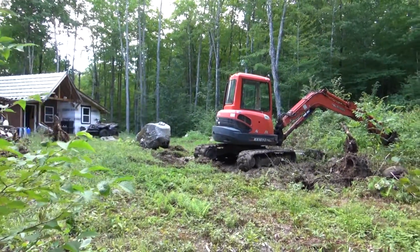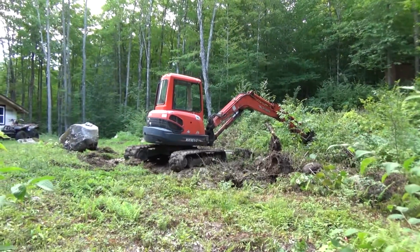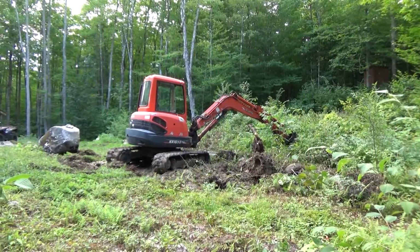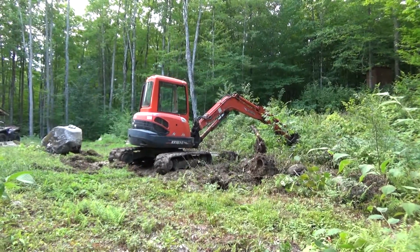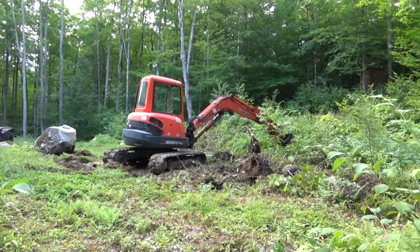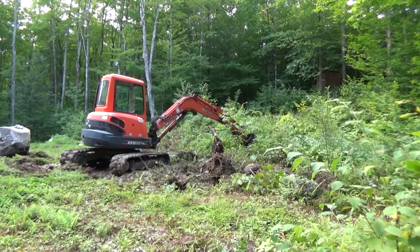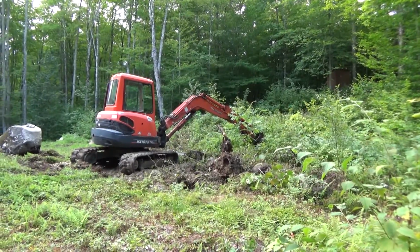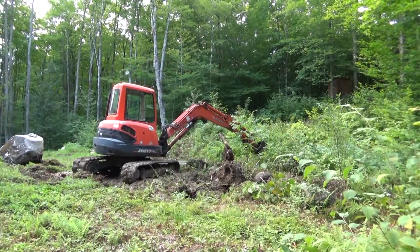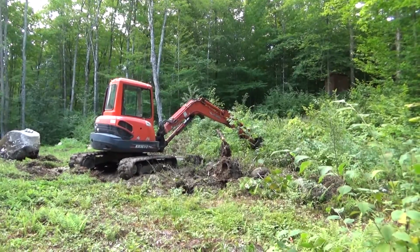Alright, so what I'm doing here is really just expanding the usable part of the yard. So right where the excavator is, it was, you know, bumpy and not at all close to any sort of level, not really usable. So there's a ditch over there right in front of the excavator that I dug last time I had one, and I'm simply digging it deeper and using that material to level out the land.